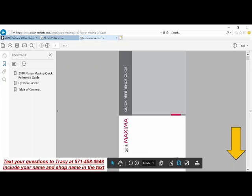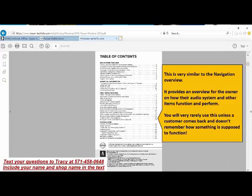So now I go and click on it, and what you see is a Nissan Maxima quick reference guide. Now again, in this case, I can go over to the side of this and I can navigate any of these options here, or I can just page down and scroll down and see what's next. Very similar to the navigation overview. Pretty much what this quick reference guide is going to do is show you how that customer's audio sound system would work. So if they're going to connect their iPhone, how that would work.